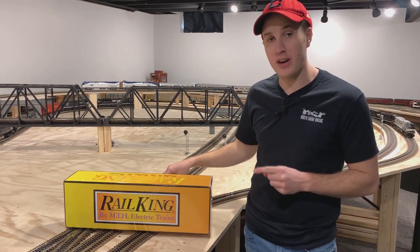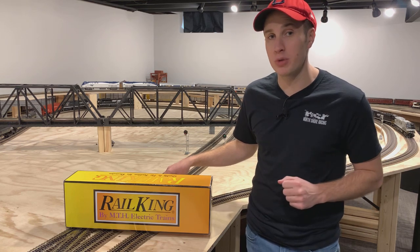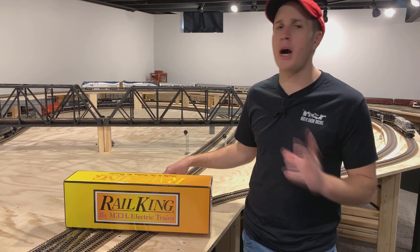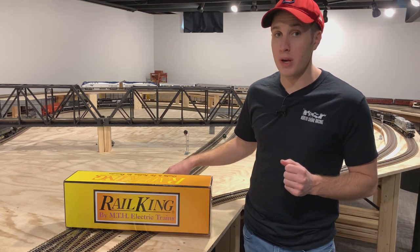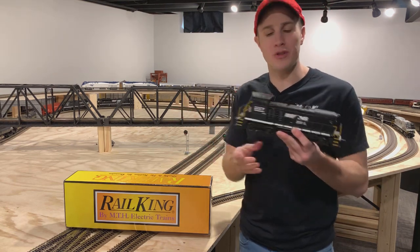Okay, I've got the engine out of the box. It's in my hand right now. I'll give you a little hint what it is. It's an SW1500 switcher. But what road name is it? I'm sure you can't possibly guess what road name I might have added to the layout. Ready? Oh, Norfolk Southern. Who would have thought about that?